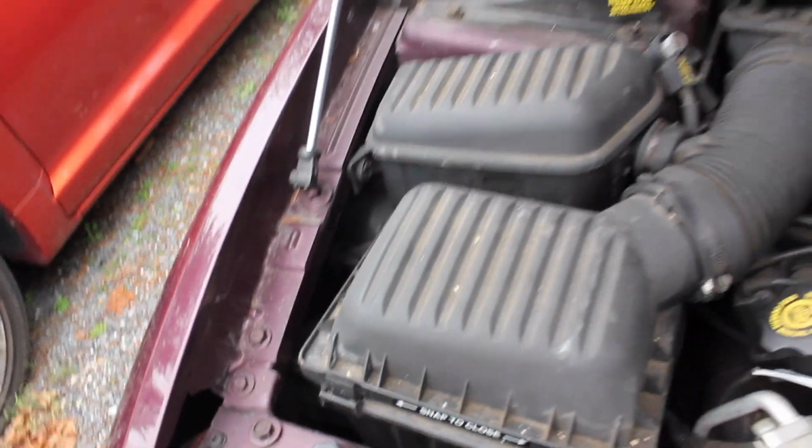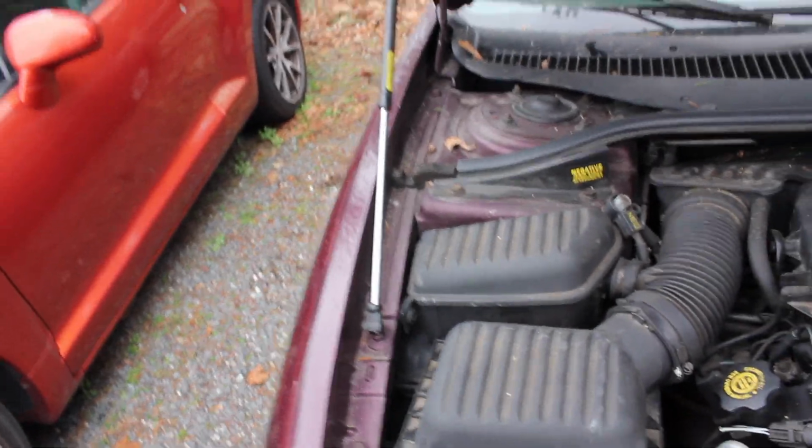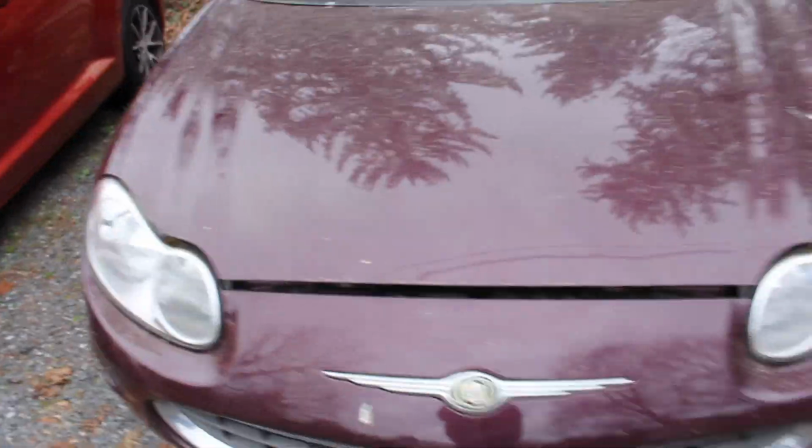I think I gotta take a fender liner out down there, and I'll be able to pull the battery up through there instead of taking the wheel off. So yeah, we'll do that. Let's see if I can try to get this hood to stay up like I did yesterday. But probably gonna have to just prop it. I ordered some hood struts for it.